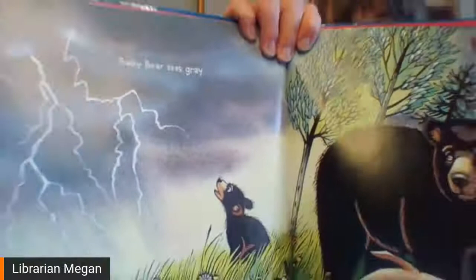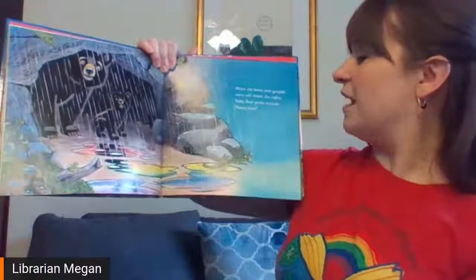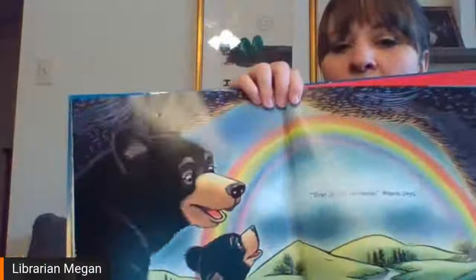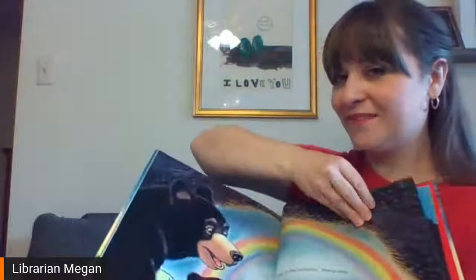Baby Bear sees gray. Ooh, big gray storm clouds. When the boom and grumble move off down the valley, Baby Bear peeks outside. "Mama, look!" What do you think he's gonna see? So beautiful! "That is the rainbow," Mama says. Yeah, I have a rainbow on today. It's like I knew.